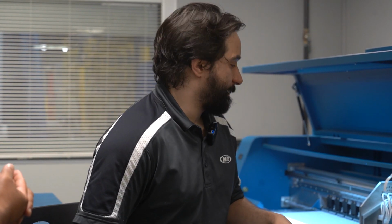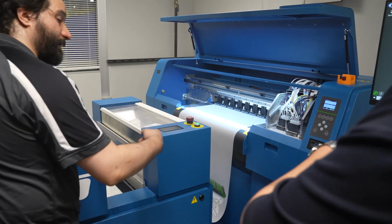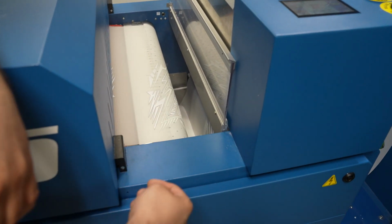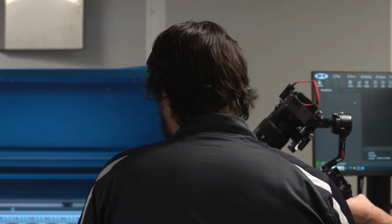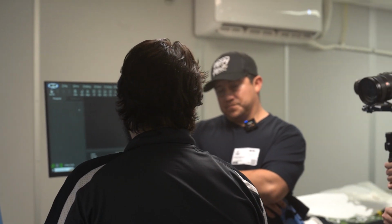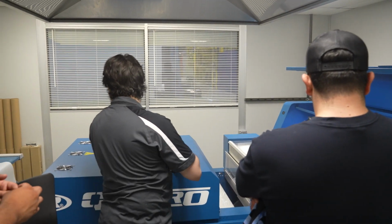This is a Quattro. Basically, how it works is it's going to lay the color down first, then it's going to print the white on top. That's the powder. It goes underneath the powder, and then you basically run it through this dryer. What that dryer is going to do is it's going to melt the powder. You're able to then either spool it onto the end roller or cut it out. For example, here you can see we're just cutting them out individually.